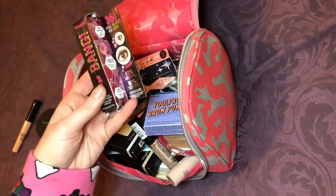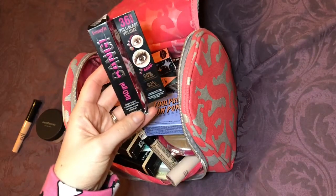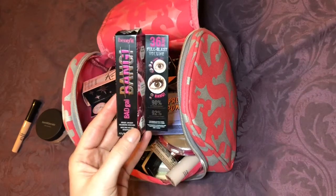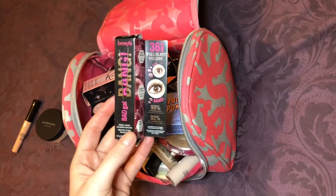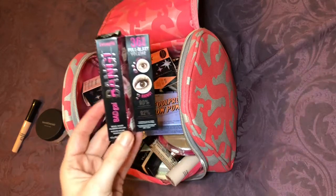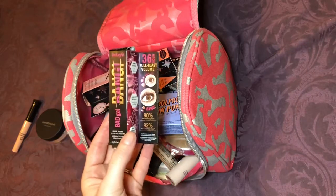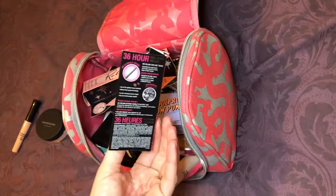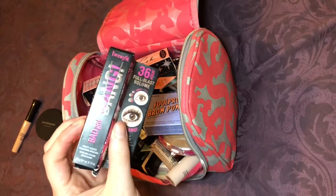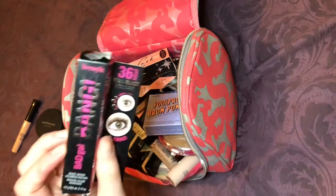We then have a couple of mascaras. This is the Bad Gal Bang mascara, and I purchased this one because it's the mascara that I wear mainly to go on a night out, not on a daily basis. So I wasn't going through the full-size tube as quickly before it was going bad, so I just purchased a smaller one for when I next need to replace it, because I think that'll be more economic than buying the full-size one.